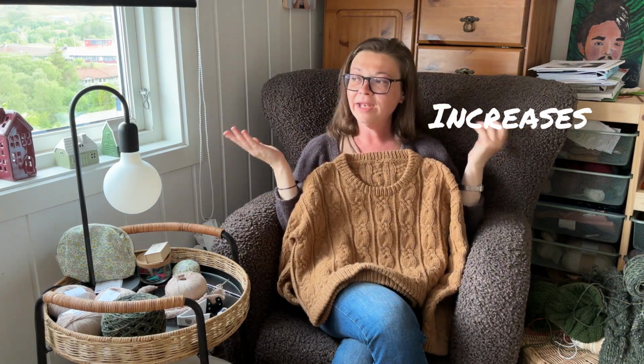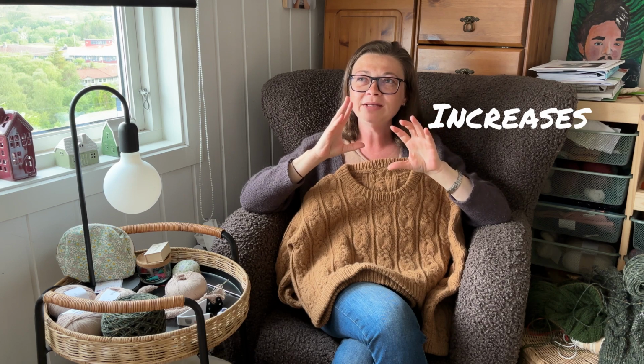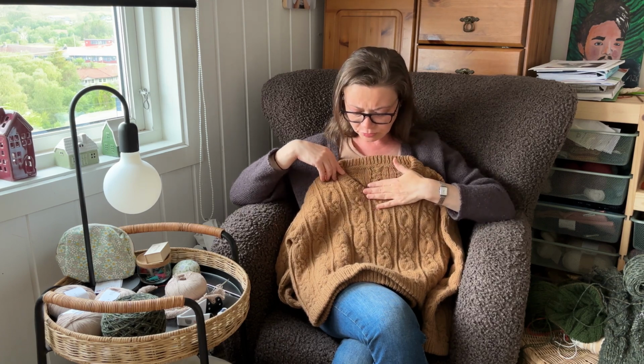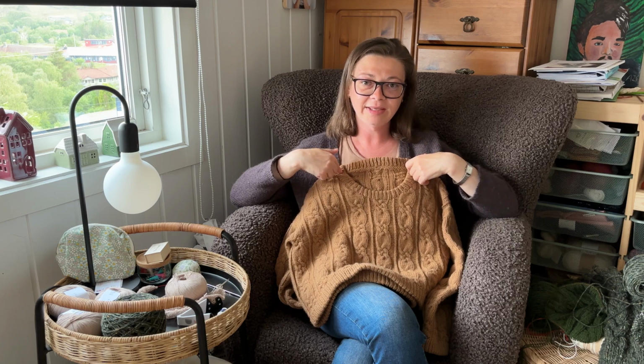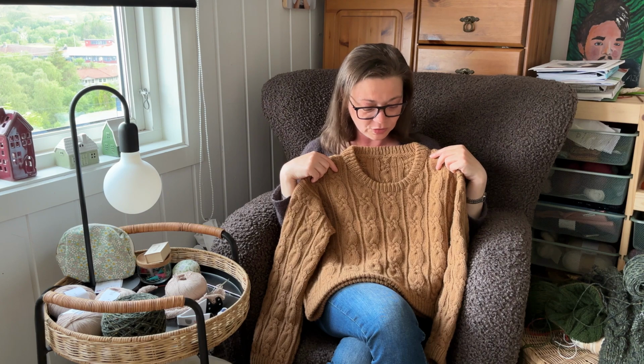So again, I've explained all the decreases, but I have this obsession when making sweaters. For me, it's very important how they will look after picking up the stitches and making the neckline. So I've tried to have the neatest thing possible, and yeah, it's weird. Anyway, I won't talk about it more than that, I promise.